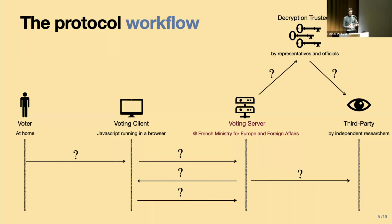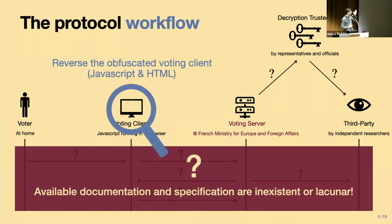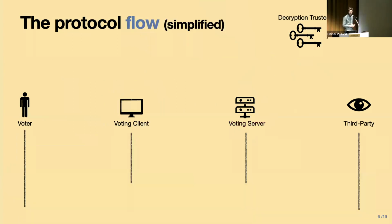Next, we wanted to know how the different agents interact with each other, what crypto they use, what kind of checks they do, and what kind of messages they exchange. But sadly, at the time, there was no comprehensive documentation or specification of the protocol. So we had to do it ourselves. We looked at the voting client, mostly the JavaScript program, but it was obfuscated, so we had to reverse it. And so today I can tell you a bit more about the protocol. I will give you a very high-level overview, but all the gory details are in the paper.